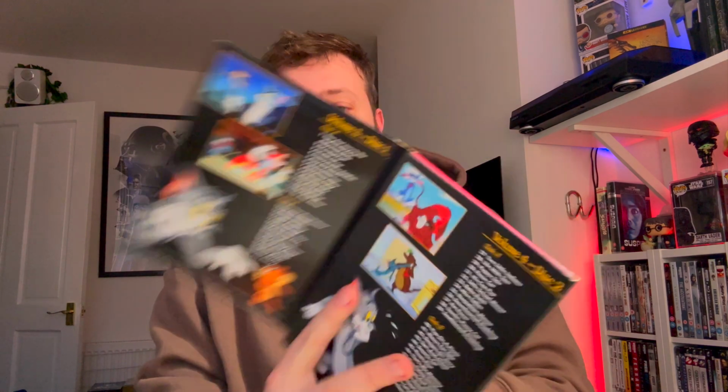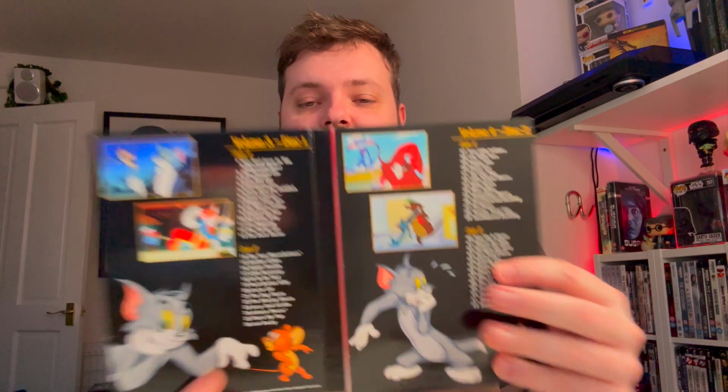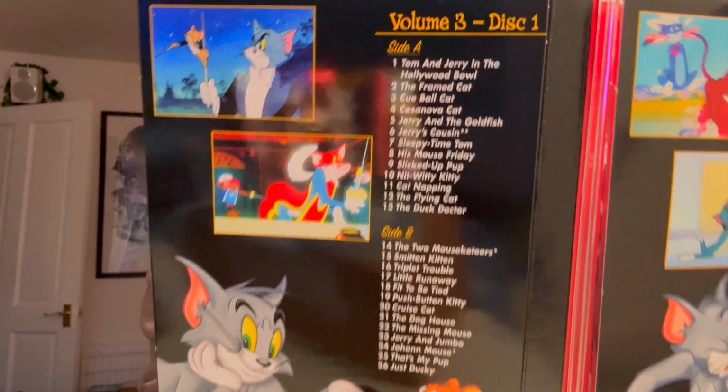So yeah, inside you open it up and you get like a little episode guide there. So you can see, there's 52 on this one. This is volumes 3 and 4. And then inside you get reversible discs. So there's side A, side B. So reversible. And then it just says which one's on which, of course, side A, side B. So yeah, they're both the same, really cool.